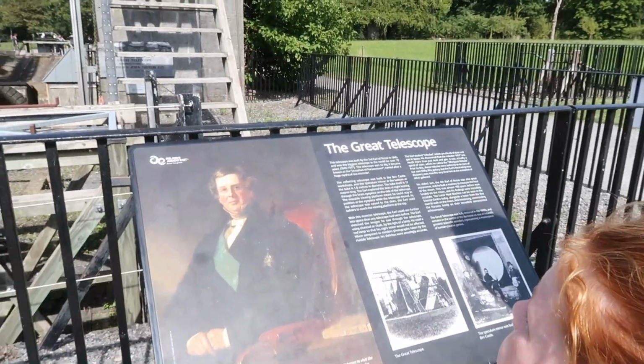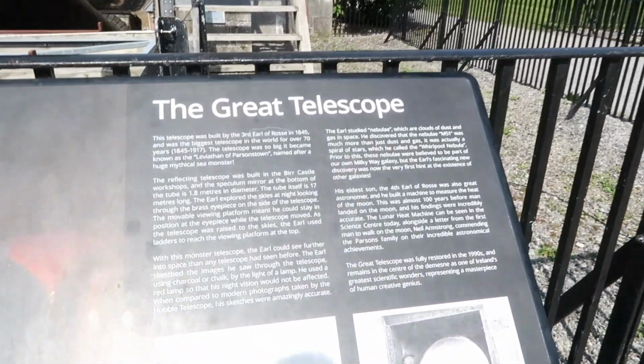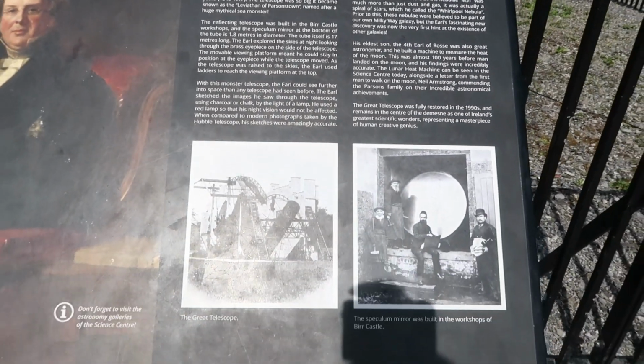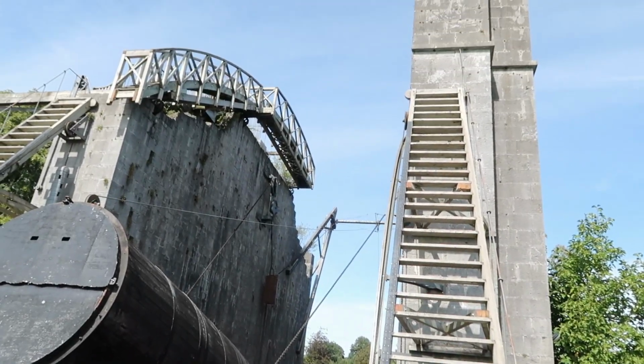So here he is, the 3rd Earl of Ross. Where's the plane? So here's a little bit of blurb if you want to pause. Very hot. Yeah, we walk back this way. We'll walk around the other side and get it from the other side. Yeah. Why not?